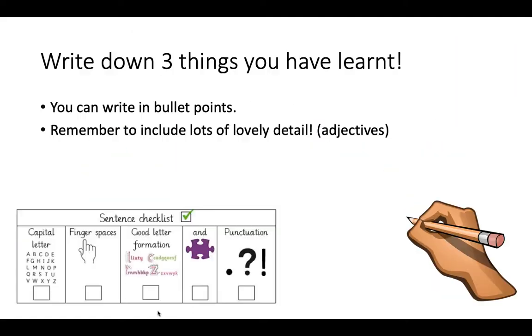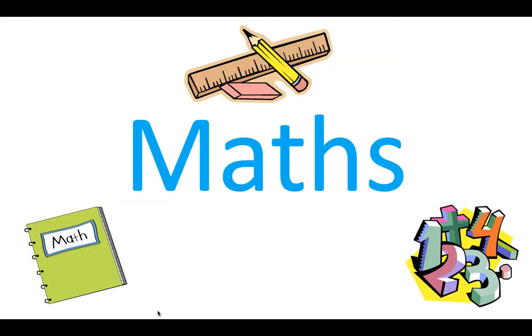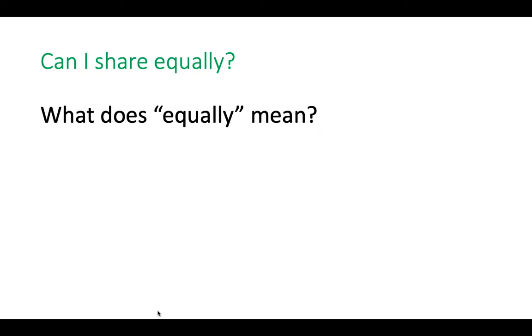Okay. And that takes us to our maths for today. So firstly, we're still looking at how can I share equally. We're just going to do some more practice, okay? First of all, what does equally mean? What does equally mean? Pause your screen and I want you to tell me what equally means. Fantastic, okay? It means everyone's got the same, okay? It's fair and it's the same if something is equal.